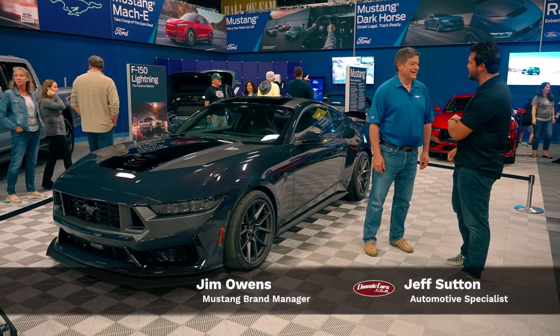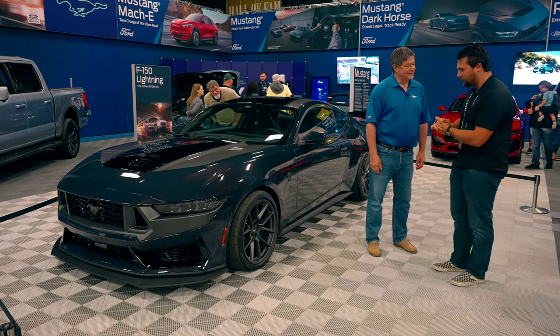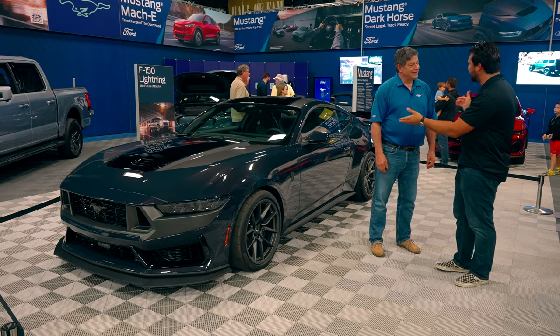So we have the Dark Horse next to us, obviously, and then we actually have the GTs behind us as well. Do you mind sharing some of the new information that has since been released about these very exciting Mustangs?